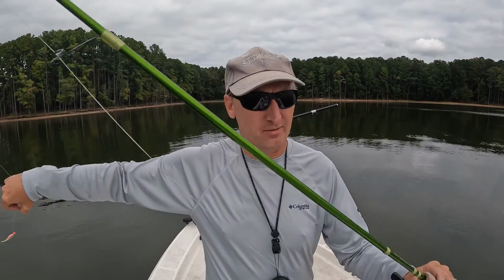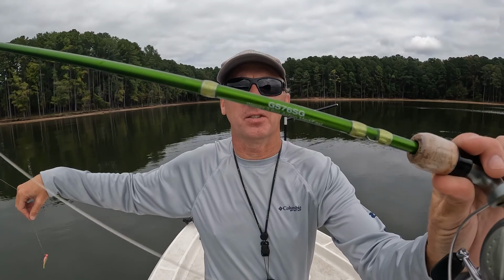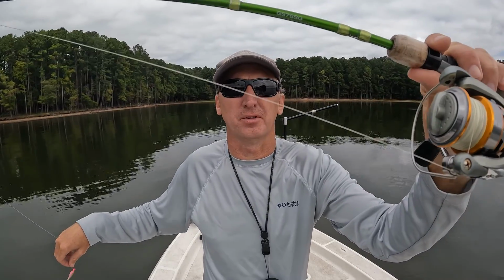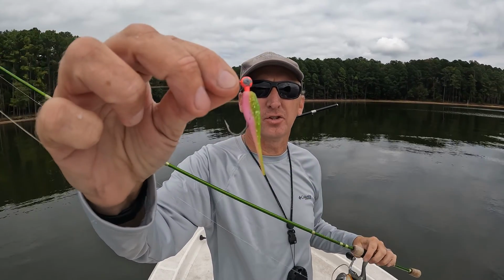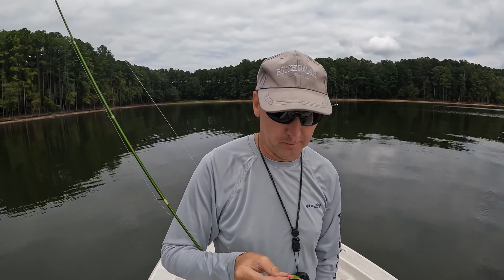We're out here. I've got my 7.5 foot ACC crappie sticks. I don't know if you can see that model number. It might be upside down. There we go. I'm using 15-pound braid. Got a 16th ounce jig head, electric chicken, Bobby Garland 2-inch baby shad that I'm using right now. I'll be changing that throughout the day, which I usually do. So we're gonna get out here, try to catch some fish. Let's see what we can do.